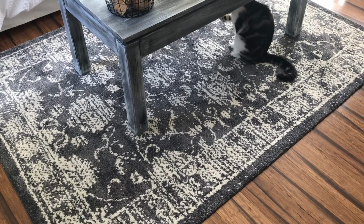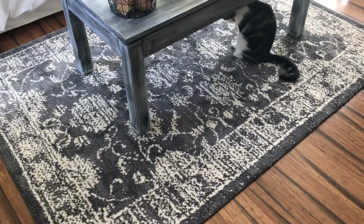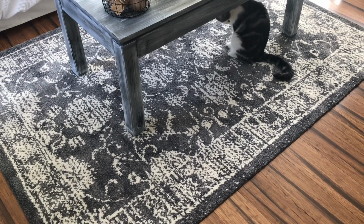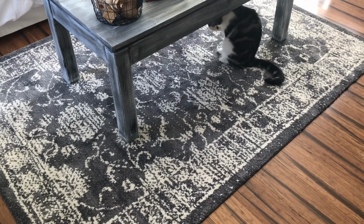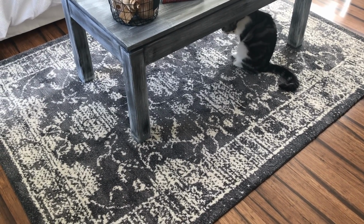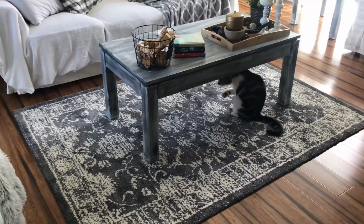I'll buy it for that. But then I got sent a $40 voucher from Spotlight to get $40 off any purchase over $100. So I thought, perfect. So this rug ended up costing me $80, which, I mean, I was more than happy to pay. So yeah, I'm really, really happy with that rug.